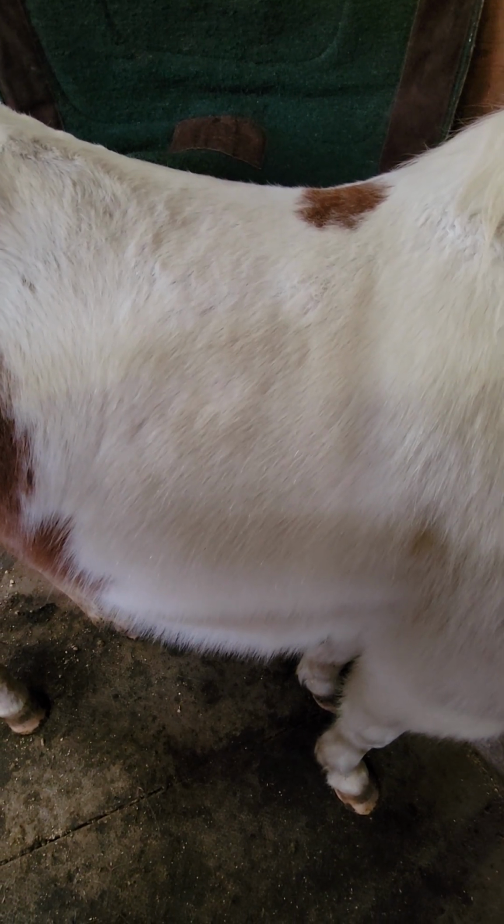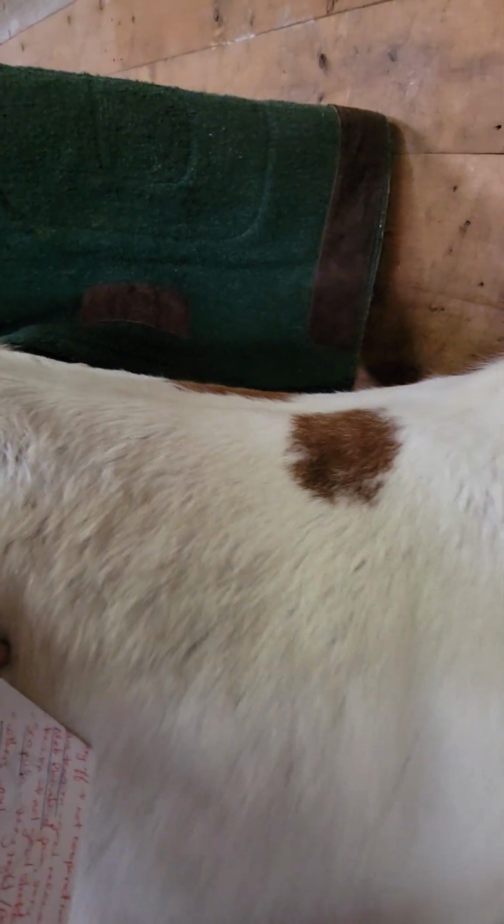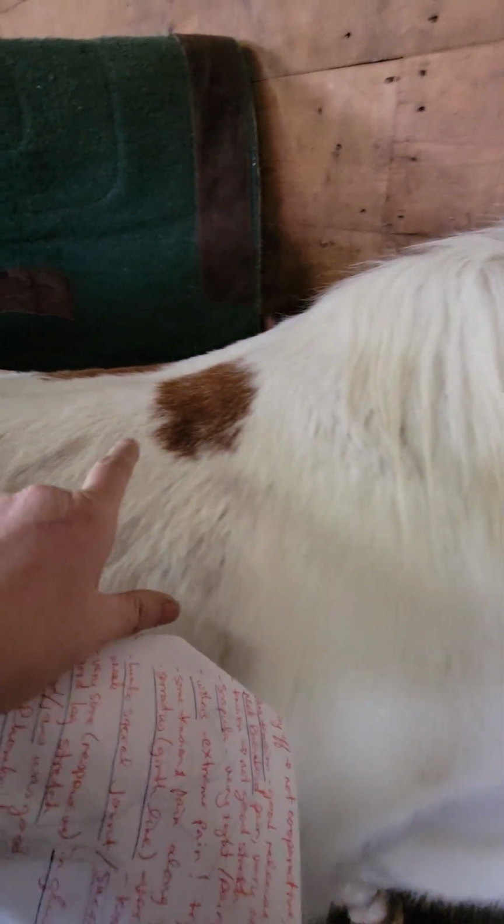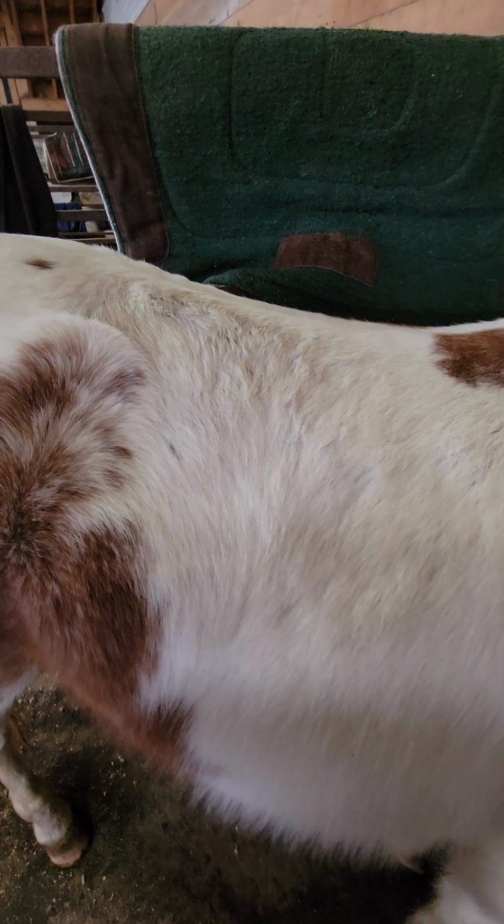Let's see, her thoracic vertebrae, again, along her back, there was tension. I think the tension is coming from the shoulder because she's sore and she's trying not to hurt herself by doing something funny, and that muscle's tight. So I think I was able to get a pretty good release along there, and she settled down a little bit.